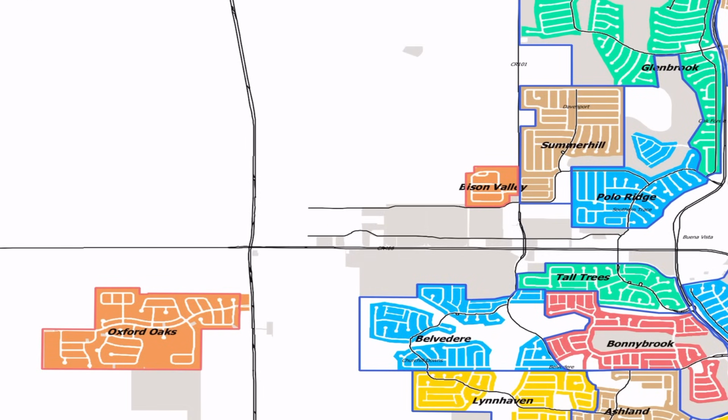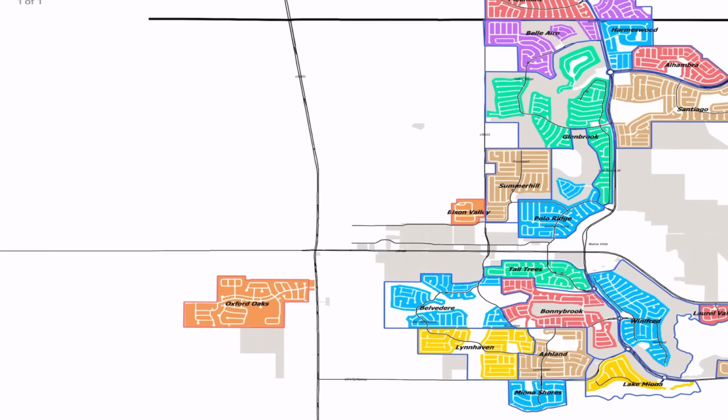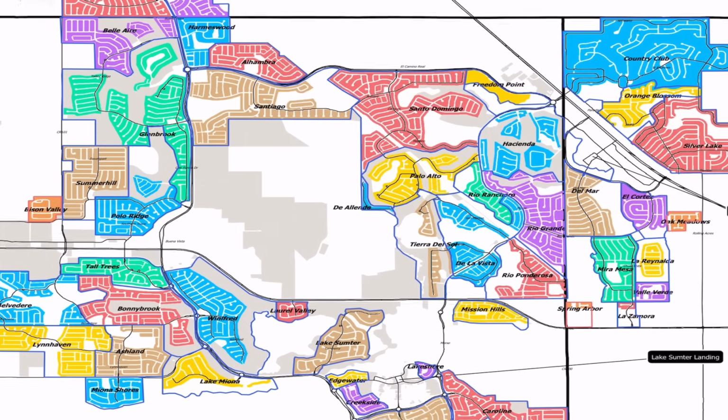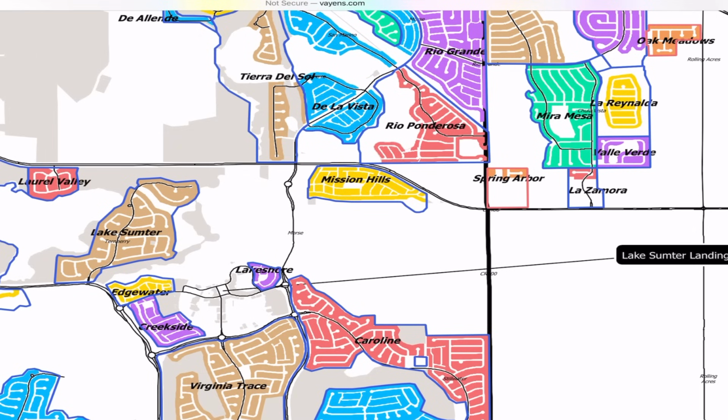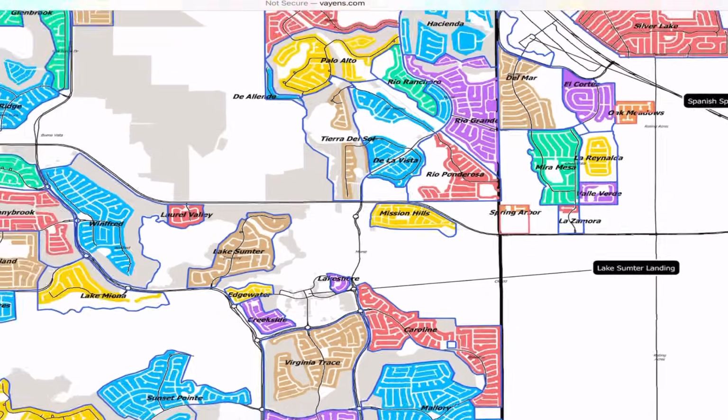I do want to point out things like, a good example is Oxford Oaks comes up a lot. These are for families. They are villages, but they are not usually tied with golf cart paths to the regular villages. They are villages that the Villages Corporation built, but they're not part of it. I point these out because these were in the northern section, done a long time ago. There's actually another one further down. This one right here, Spring Arbor, you can see, and Oak Meadows. Both of those are not part of The Villages 55 plus. They are villages, but they're not age restricted.